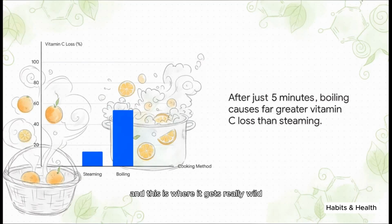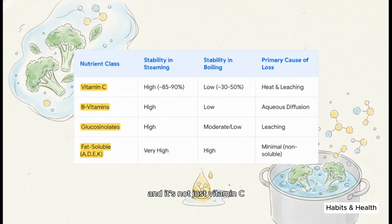Ouch. And this is where it gets really wild. Just look at vitamin C. It's super delicate, right? After only 5 minutes of cooking, boiling wipes out a whopping 54% of it. 54%. But steaming? Just 14%. That's a massive difference. We're talking nearly 4 times more vitamin C saved just by steaming instead of boiling. And it's not just vitamin C. This table really spells it out for us.